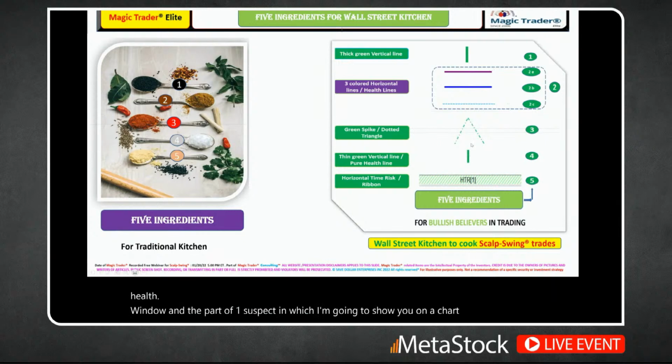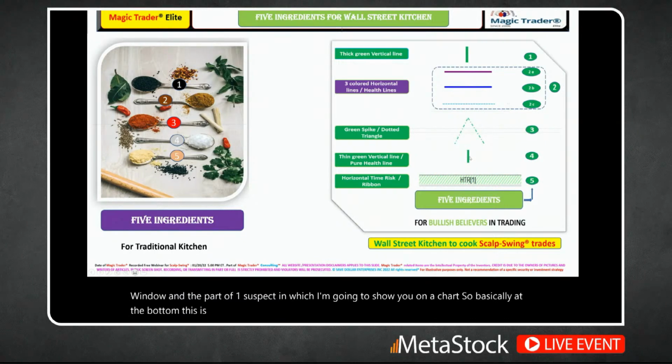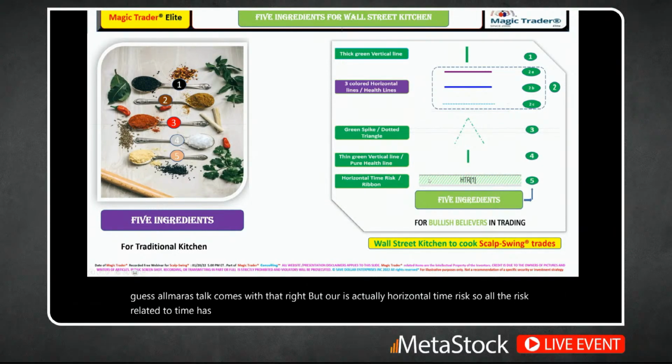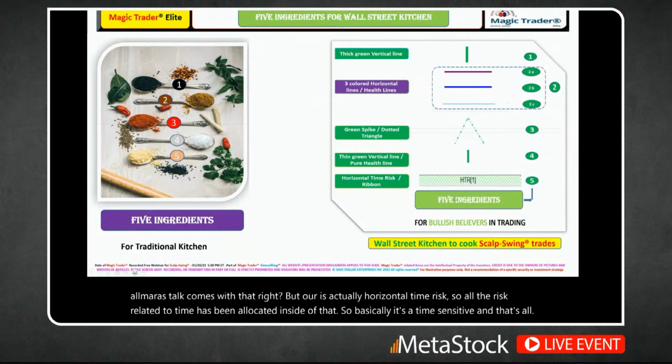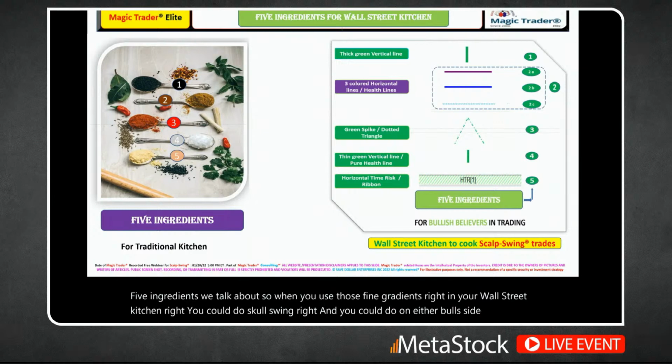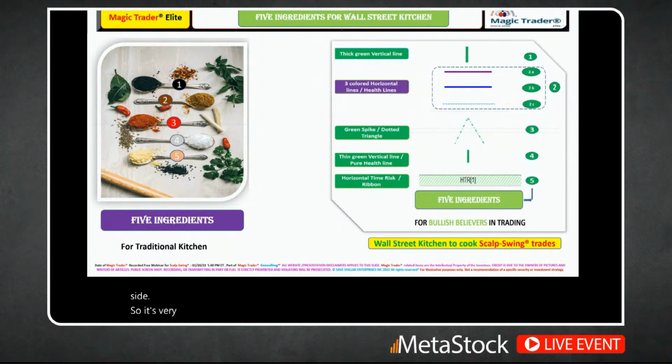So basically, at the bottom, this is a vertical line for the pure health, and then some people call it a ribbon. I guess all Metastock comes with that, right? But ours is actually horizontal time risk. So all the risk related to time has been allocated inside of that. So basically, it's time sensitive. And that's all 5 ingredients we're talking about. So when you use those 5 ingredients in your Wall Street kitchen, you could do Scalp-Swing, either on the bull side or the bearish side. So it's very simple to identify them on a chart.